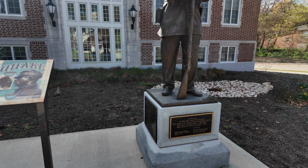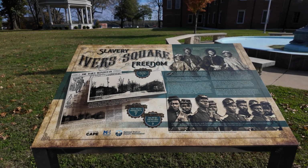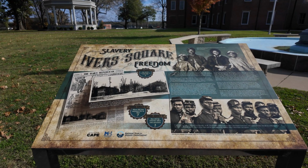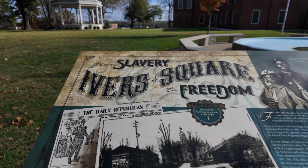And that's this monument that we see here. From Slavery to Freedom, Ivers Square. All right, I'm going to start over here with some of these pictures.